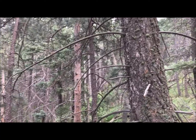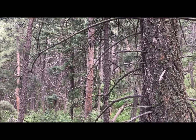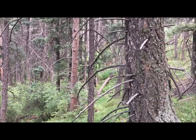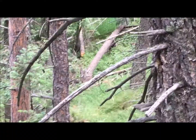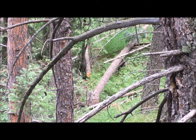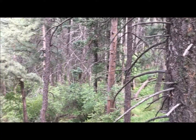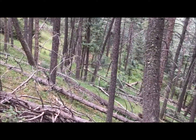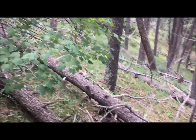I'm hearing this noise. I don't know if it's a chipmunk alarm that's going off every 5 or 6 seconds, or if it's kind of like a rock clack sound. And there's a fresh one down here. Right there. Pretty decent tree that's been broken. I'd like to see you guys push something like that over. Huh. I don't know what that noise was. Had me frozen there for a second.